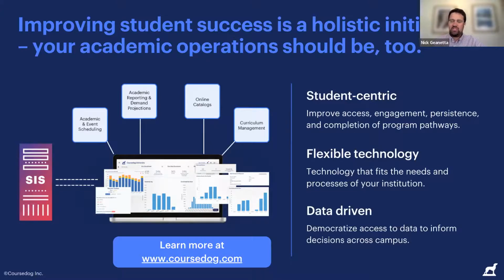So maybe that's a change to your academic policy page in a similar way that we're doing on our curricular process. We're saying marketing needs to review this, and the registrar or the department heads, et cetera. You're able to build approval processes and workflows and maintain those in a very similar way.